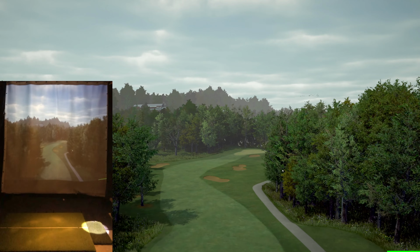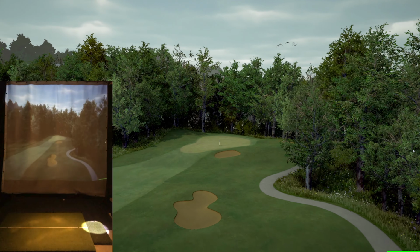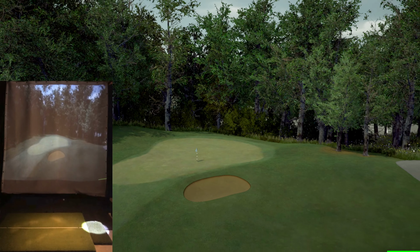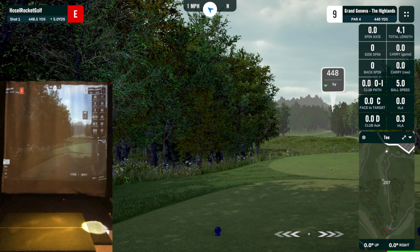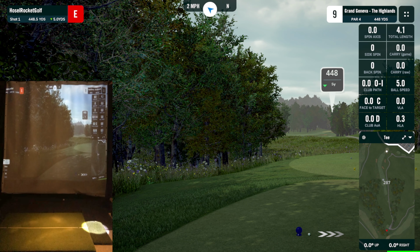I wonder, maybe David will let us know about those bunkers. I've never seen the bunkers that color before. Maybe it's a different type of sand out here in Wisconsin than I'm used to. I don't mind the look of it. It's something different. It's kind of cool. Looks like it almost maybe rained before, and they're kind of wet and saturated with water.